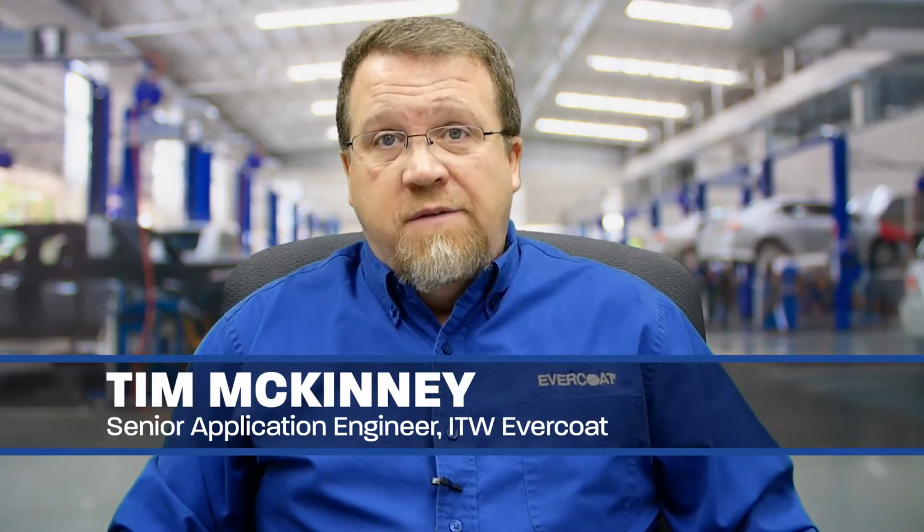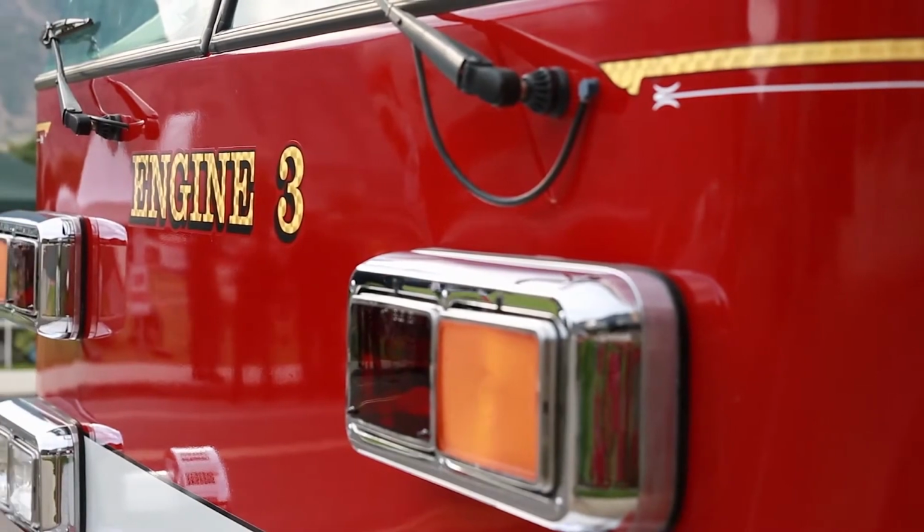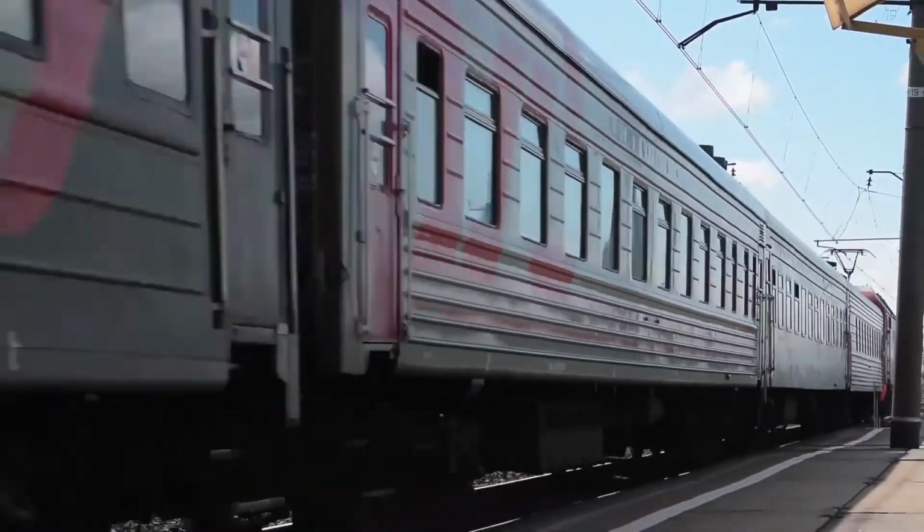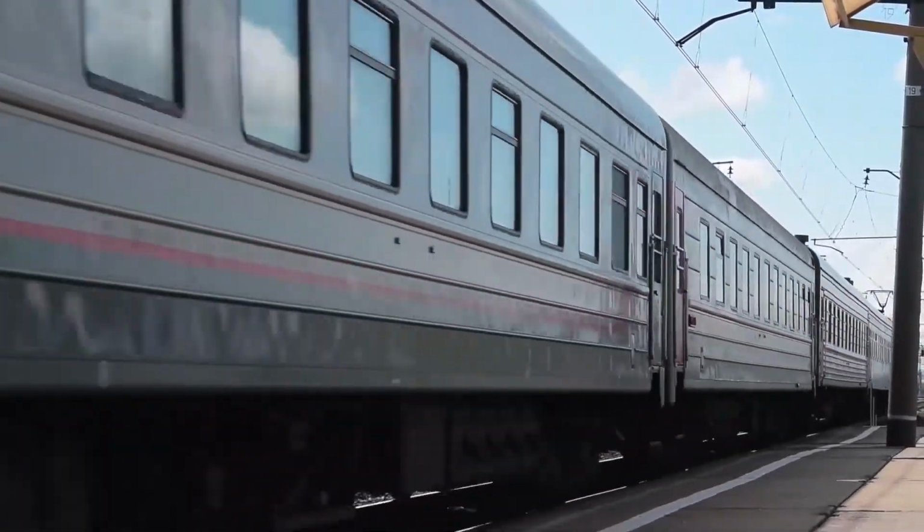Tim, we're all familiar with the products that Evercoat has for the collision side, but I understand Evercoat also has products for the commercial repair user. How did that come about? It actually came about from some research working with some of our customers in that particular field. We were running into some customers who were trying to use traditional body fillers for applications on the side of fire truck manufacturers, ambulance manufacturers, and train manufacturers. So one of our products was actually developed to meet their particular need.